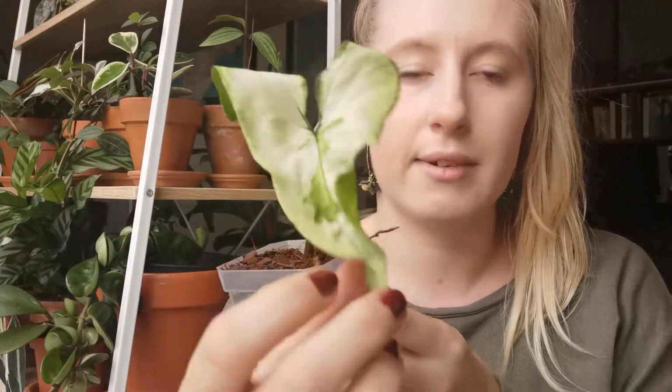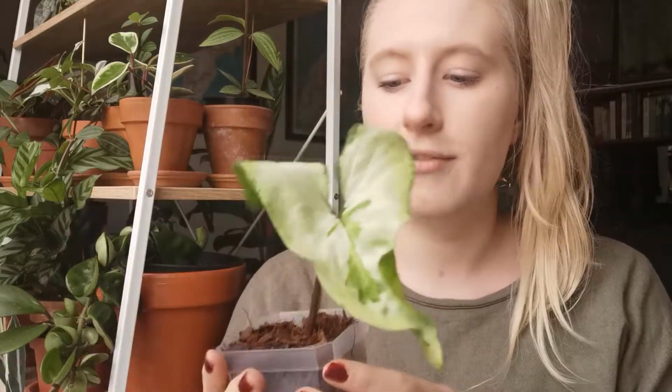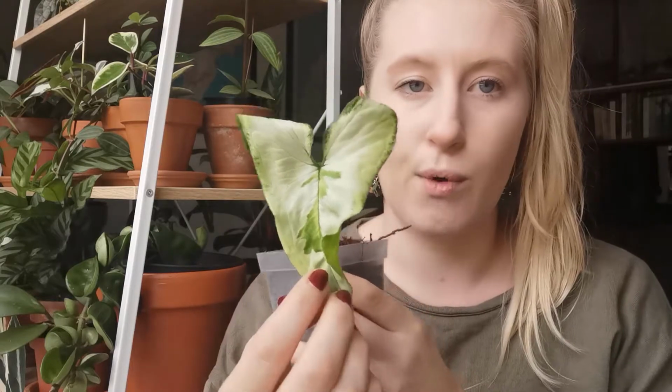So yeah, he's really nice. I can't wait for him to grow and get big. It's a bit hard to tell just from this cutting what they really look like. They can look amazing, so stunning. So I'm very happy with my birthday present to myself from my partner.